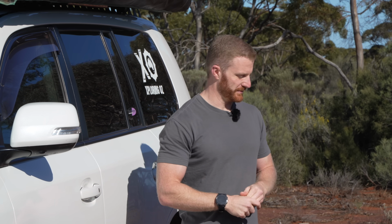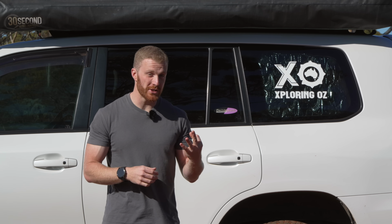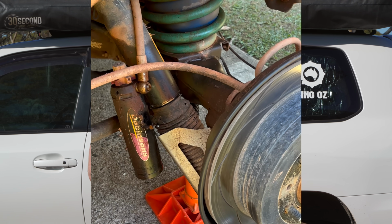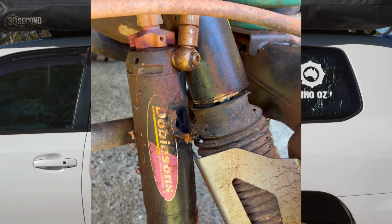In sticking with this rear left corner of the Cruiser, that brings us onto the third issue that we experienced on this trip, and that was a blown shock absorber. While I was in Cairns waiting for the new tyre, we did a bit of an inspection around the vehicle just to make sure everything was all right, and it didn't take much to observe there was a fair bit of fluid on the ground and around this wheel arch in the back left.